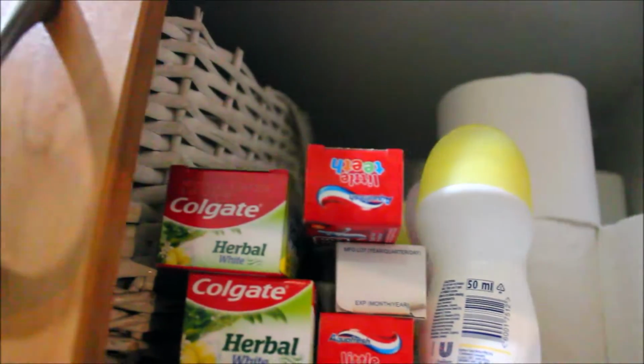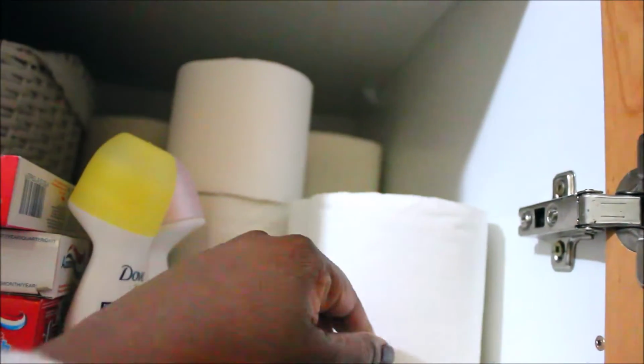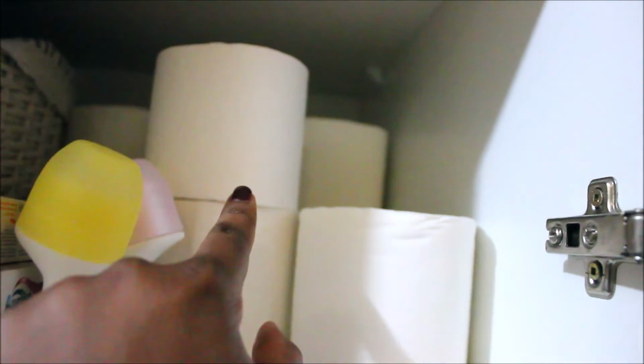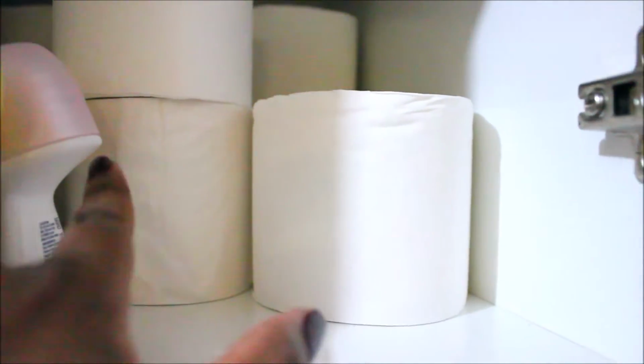Another thing I haven't bought in a while is toilet paper. Just before the lockdown, a few stores were discounting toilet rolls. I don't know if it's because they were getting depleted because people were panic buying, but Woolies had good discounts, and I believe Pick n Pay had good discounts for toilet rolls, and I stocked up quite a lot on toilet rolls, as you can see. And I swear to you, for the last 5 months I haven't had to buy toilet rolls because I had already stocked up on that.